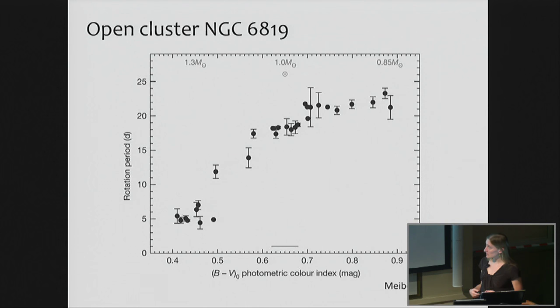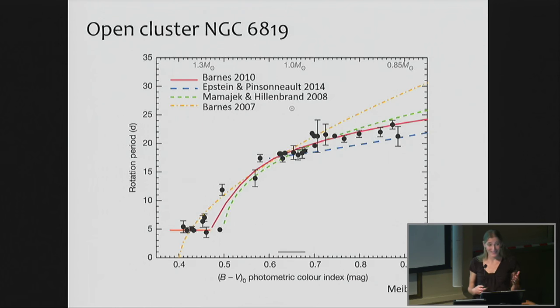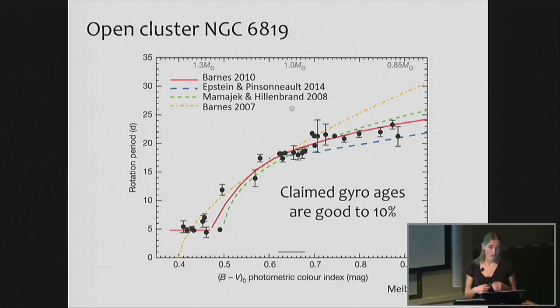And the nice thing about this is you can take literature gyrochronology relationships that have never seen this data before and overplot them without any kind of fitting. You see that some of them, particularly the Barnes 2010 relationship, basically fall on these points as if they had been fit. So it did an exceptionally good job of matching up with this data, which is very, very promising for this as a tool. So with this, you can claim that the gyro ages, at least in this region of parameter space, are good to 10%. So now I'm going to talk about the seismic stars.